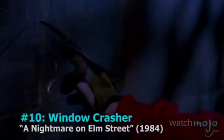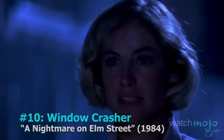Number 10. Window Crasher, A Nightmare on Elm Street. A common trope of the horror genre is to incorporate one last scare in the closing seconds of the film. Freddy Krueger's first foray into the nightmares of the world helped enforce that trend with this terrifying sequence.